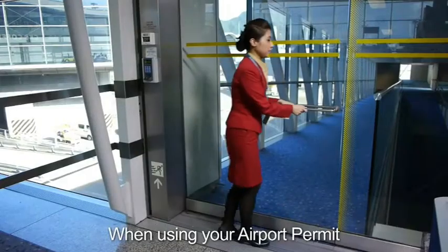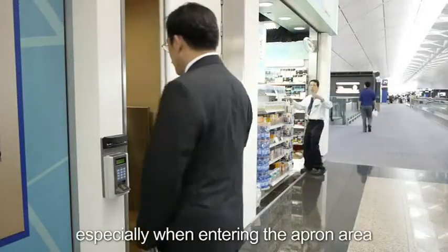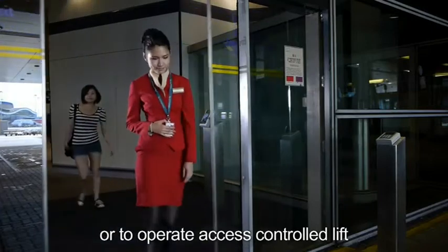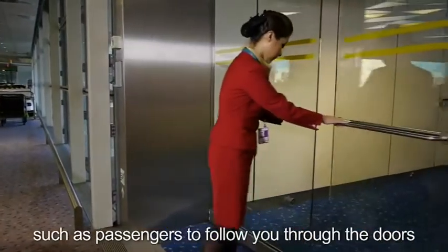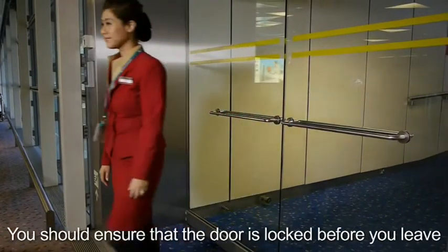Tailgating. When using your airport permit to operate access-controlled doors, especially when entering the apron area, or to operate access-controlled lifts, pay attention not to allow unauthorized persons, such as passengers, to follow you through the doors. You should ensure that the door is locked before you leave.